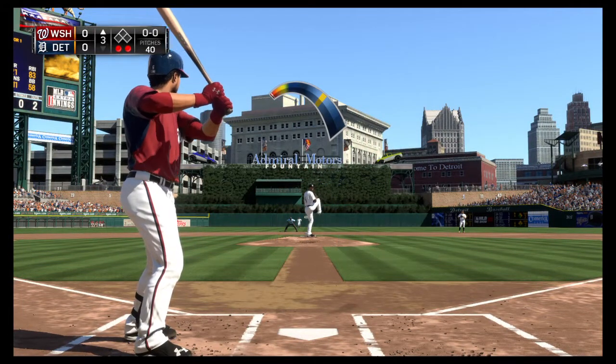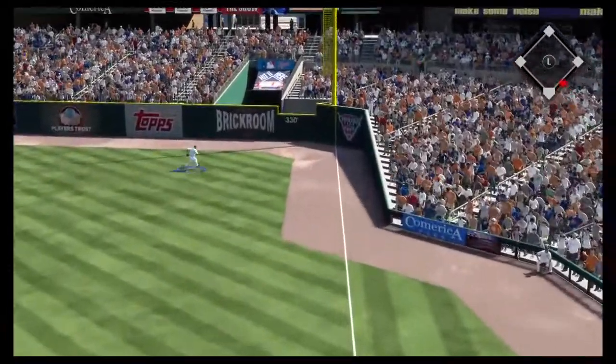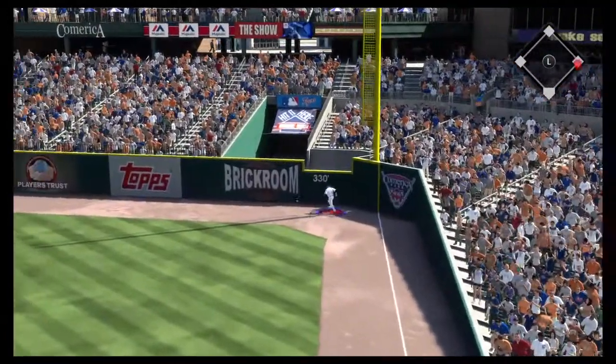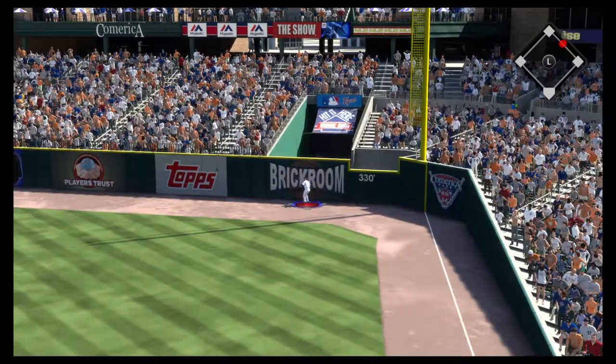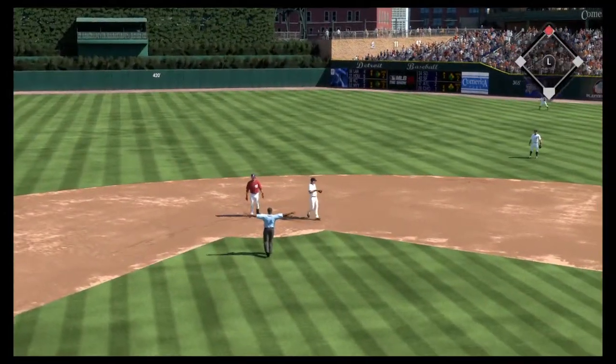Now here's the first pitch. And opposite field as he lines this down the line in right. And that gets down, L1. We'll see if that's extra bases. And this will be off the wall out near the 330 marker. And he is in there.